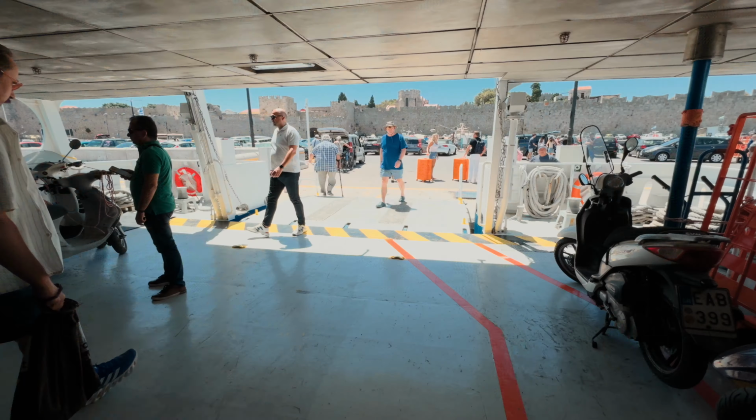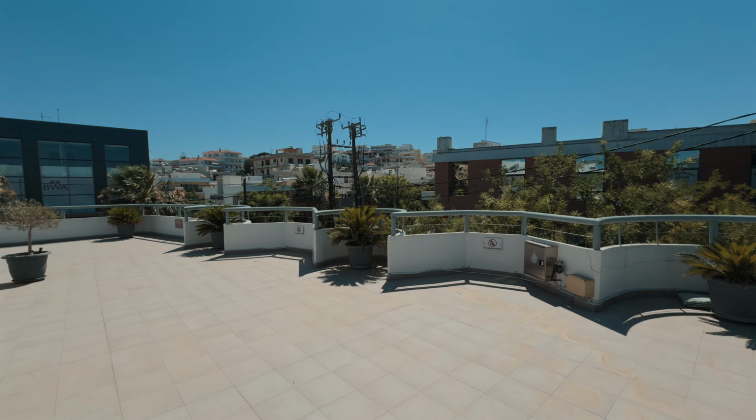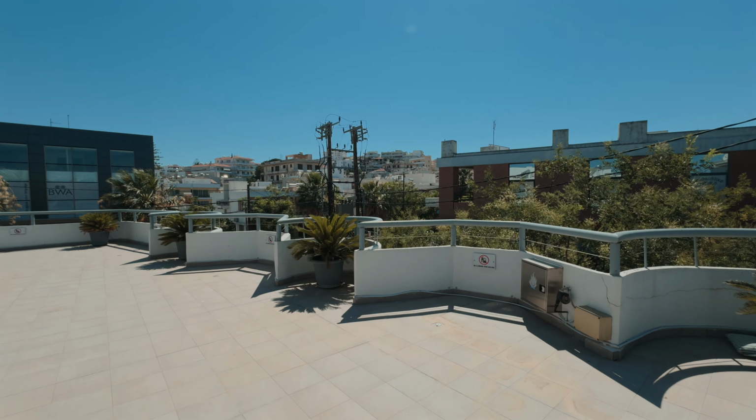After several hours on the ferry, we finally made it to Rhodes, checked into our hotel and headed out to explore a nearby park while the sun was still up.